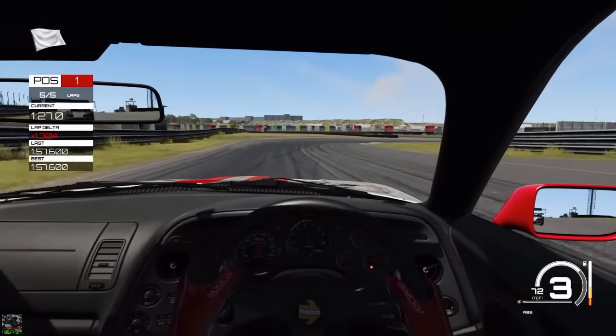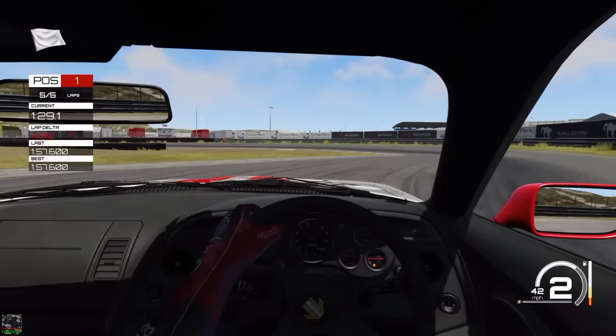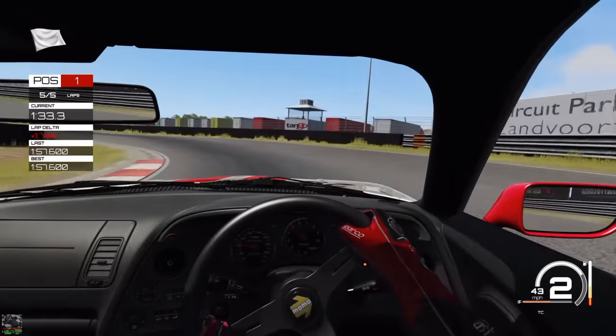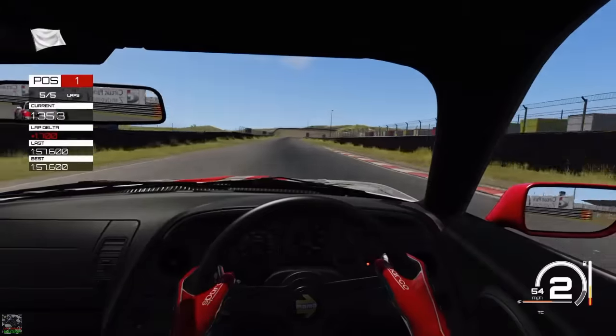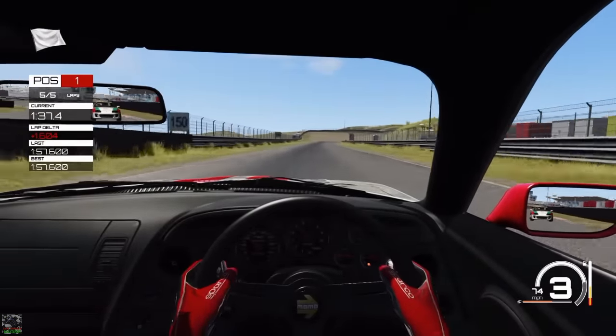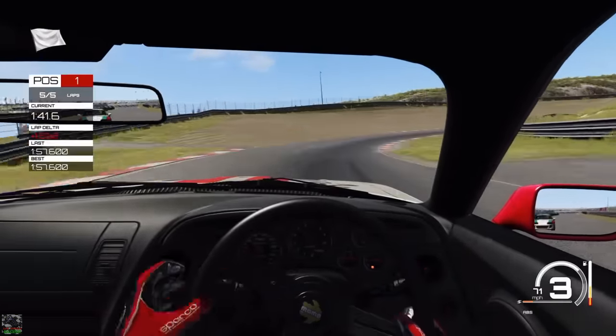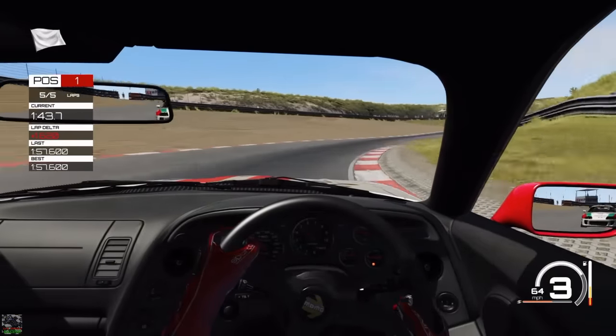Right, let's just not muck it up and see if we can finish this. Slow it down. Oh, that was really tough there. Almost lost it, but managed just to hold it into that corner. And we've only got a couple more corners, but he's right behind me. So we've got to make sure we don't make any mistakes in these remaining corners. Right, let's just slow it down here. Keep it nice and tight.